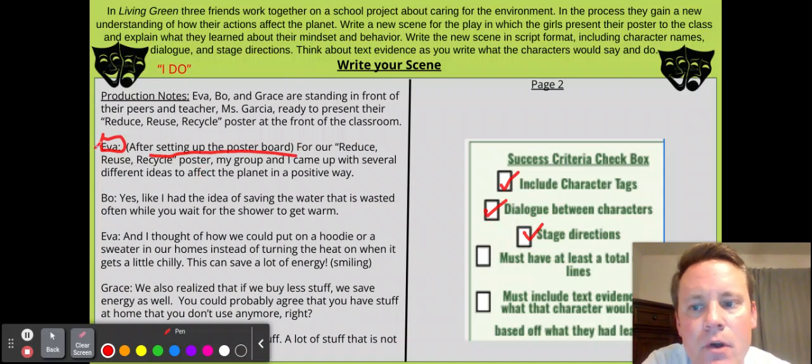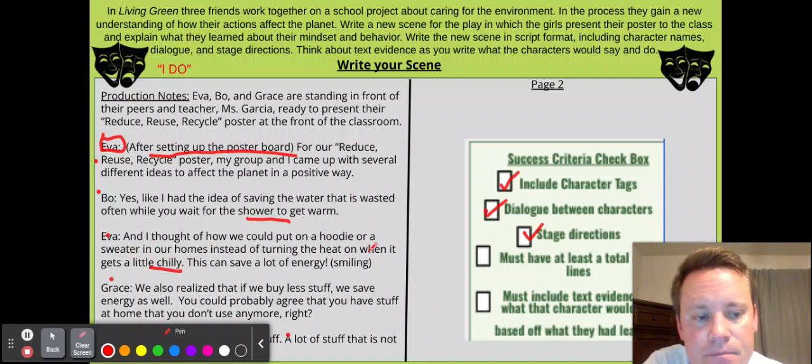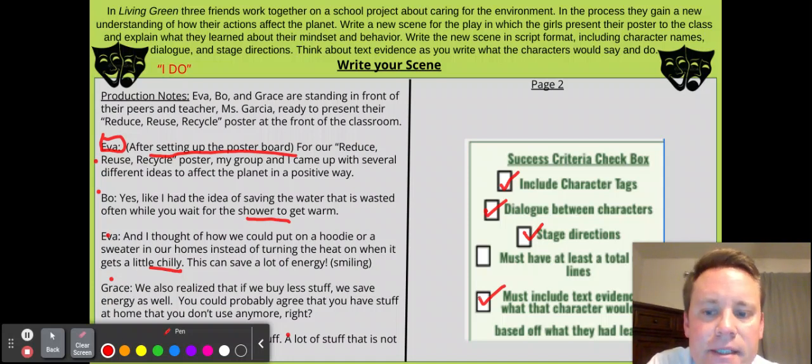Okay? So right now I have 1, 2, 3, 4, and 5. Okay? So I need 7 more to make 12. So I'm going to have to go on over to page 2 to make those 12 lines. So I'm close. And then I must include some text evidence of what the characters should say or would say based off what we read. I remember in the text, Bo did say something about wasting water. Okay? I also remember Eva saying something about when it gets cold, that she can just put on a hoodie. So, I am using some text evidence based off what I learned about the characters from the story we read previously. Okay? Now, what are you guys going to do?